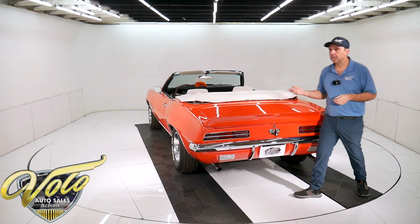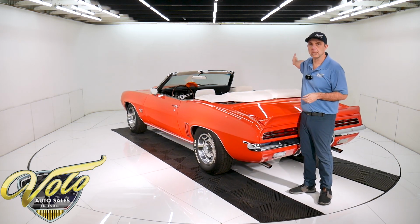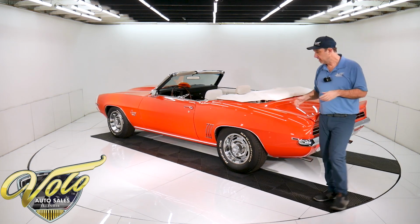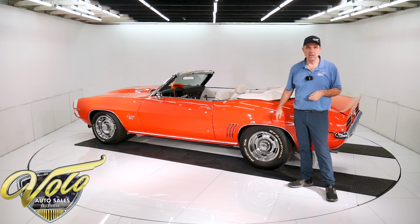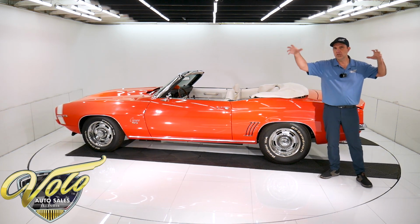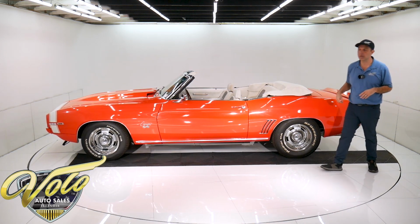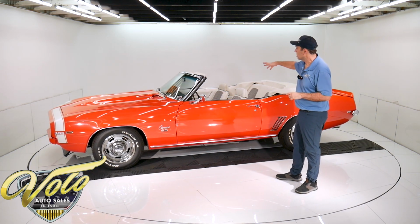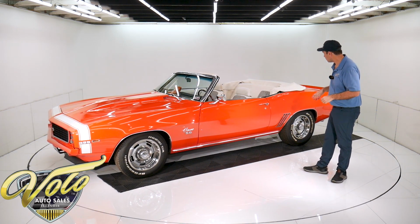It is body off the frame. There is a subframe up front. They removed that. The front end's completely rebuilt. All the bushings, ball joints, springs, shocks, whatever's up front is all new. The rear suspension's also new. You can see the leaf springs, the bushings at each end, and the shackles and the shocks. All that's been replaced. So all the suspension front to back is replaced. Front and back is connected with frame connectors, especially for a convertible. That really helps make it not so flexible.